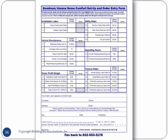Now, to get either the Goodman or the Amana, or a combination of either one, price book, all we need from you is what you pay your crew chief, what goes in this envelope without the benefits and insurance, the same thing with the helper, and what is the material tax rate that you have to pay when you're at the counter. You can pretty much leave all the other defaults alone. You want to provide us your local utility rates for kWh and for gas. If you use oil or propane, then you can give us that as well.